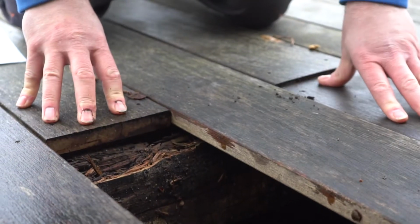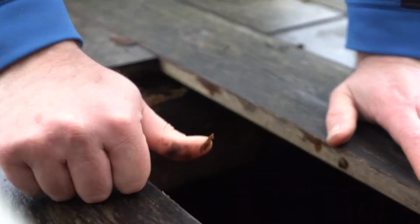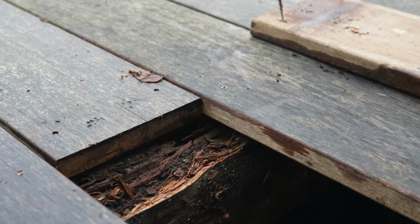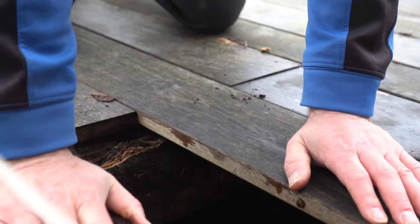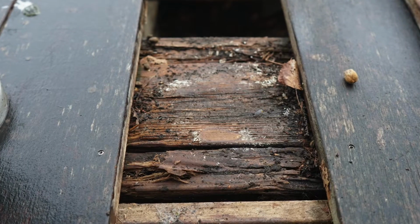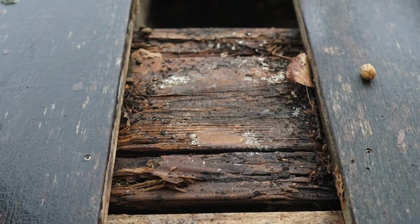We've got flecks in some of the boards, just because this is the hardest wood in the world. Well, one of the hardest woods in the world. If you're going to lay it over substandard joists, then you're going to end up opening a can of worms long term. So this has only taken a few years for it to get like this, and this is completely rotten and needs totally replacing.